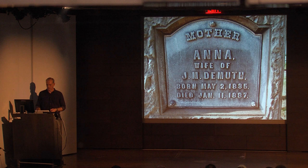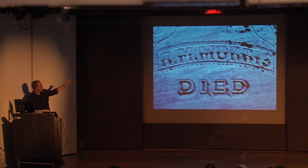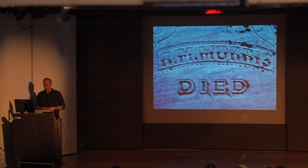The most fantastic example of ornamented lettering I saw on a gravestone is this name, R.M. Morris. Unfortunately, the sun was going down, and the cemetery was about to close, and I didn't have much light. This was the best photograph I could get. But it was the only time I saw letters like this in the name that were split down the middle. The bottom half is carved more deeply. The top half is shallow. They're basically doing a three-dimensional version of a lot of the metal and wood type and engraved lettering of the same period. It's the only time I saw someone attempt to do this.